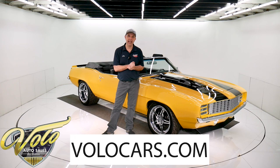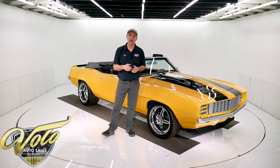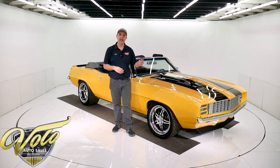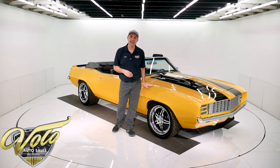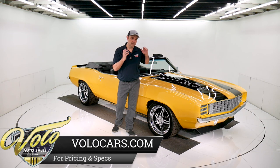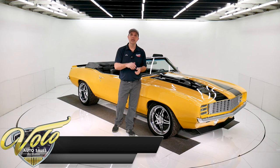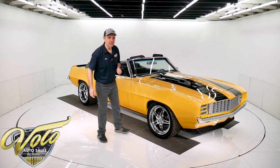Visit volocars.com. That's where I'll list all the specs. I have a lot to memorize here, so I hope I get it right. But read my description on our website, and I'll have all the accurate information there, photos top to bottom, and the price on this fantastic car. You can't overpay for this one because, again, it's a great car, but it's finished, turnkey, ready to go, needs nothing. Visit volocars.com. Before you do that, join me. Let's go for a spin.